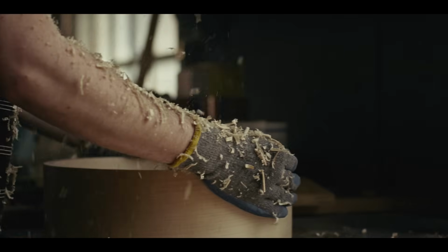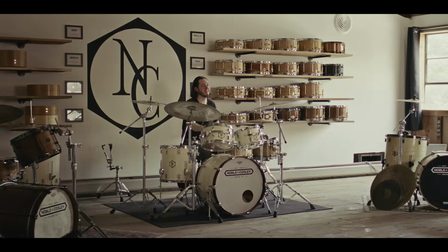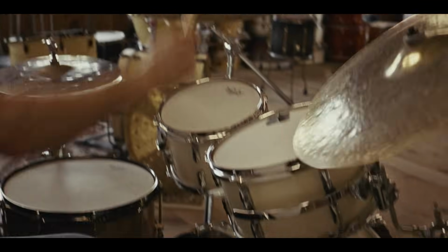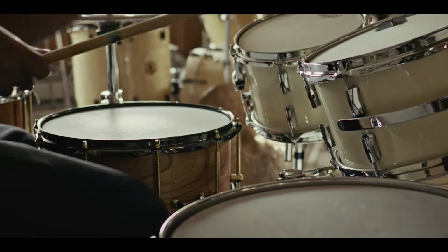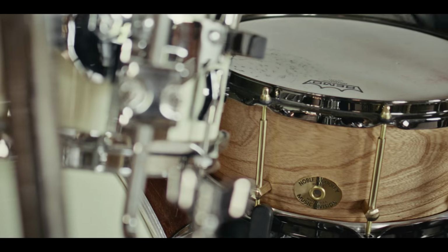The variety of sounds that we offer through our drum line, we have something for every drummer out there. You want low, flappy punk rock tones, you got it. If you want to pitch them up high and get some really good notes out of that stuff to do some jazz or bop stuff, you got it. These drums, no matter how quiet you play them or how loud you play them, the tone is beautiful. It allows you to play the instrument to a higher level of intricacy.